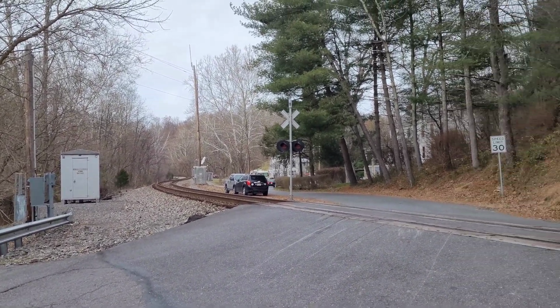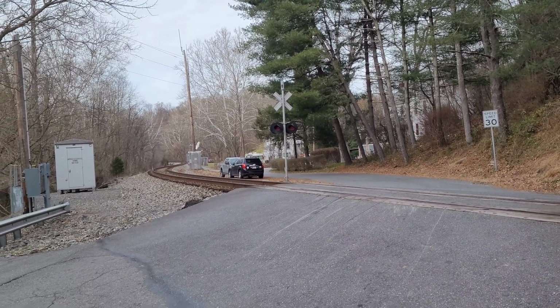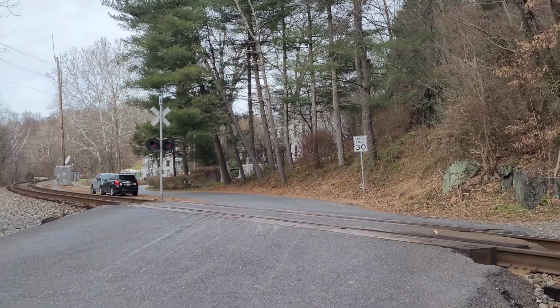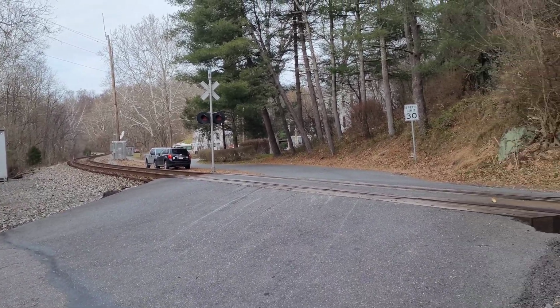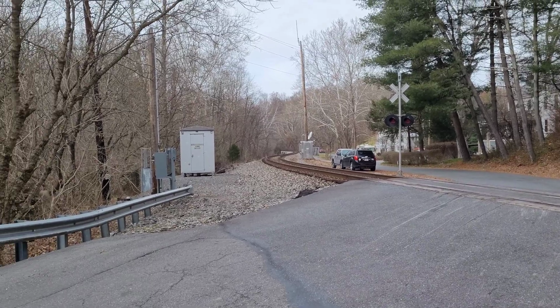Loud and clear. Yeah, they just sold that house today. Man, I need to live there. You could sit on your porch and watch them go by. That would be nice.